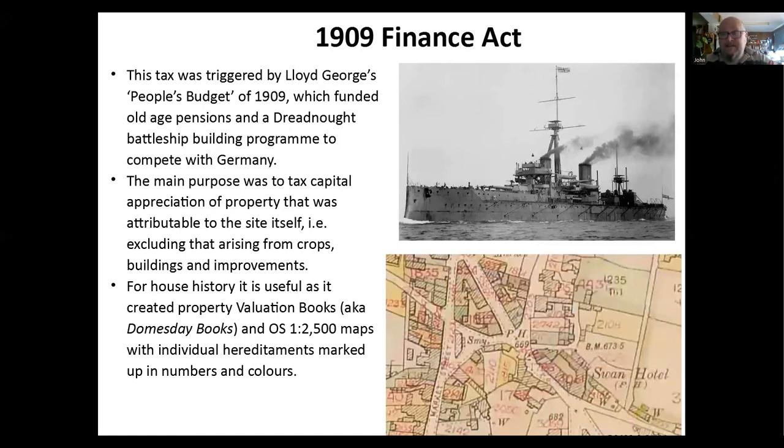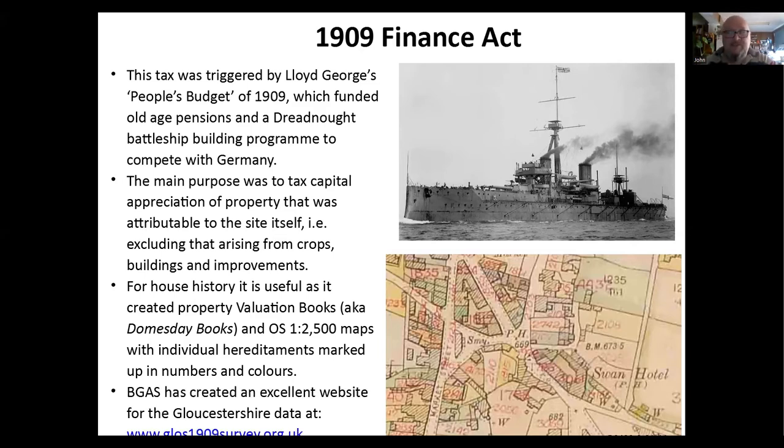For house history, it's very, very useful. It created things called valuation books, which were nicknamed the Domesday Books. There are things called Form 37s, which gathered the material that went into the Domesday Books. But most importantly, it created a whole load of maps based on the second edition Ordnance Survey maps, where the individual hereditaments, or properties, they call them hereditaments just to make it complicated and long-winded, were marked up in different colours and numbered, and the numbers refer to the property in the valuation books.